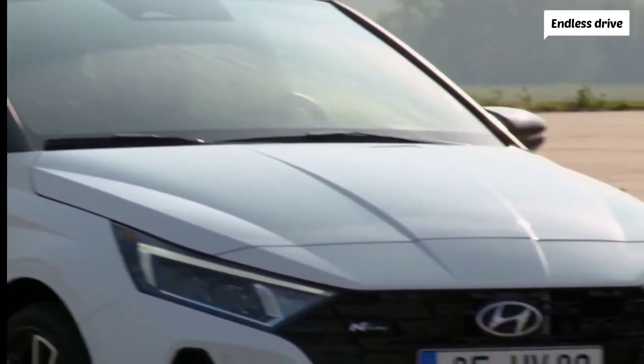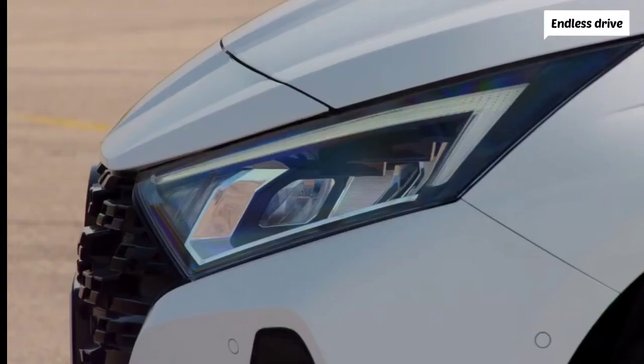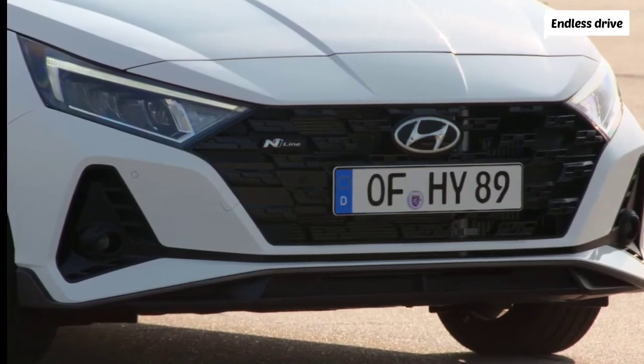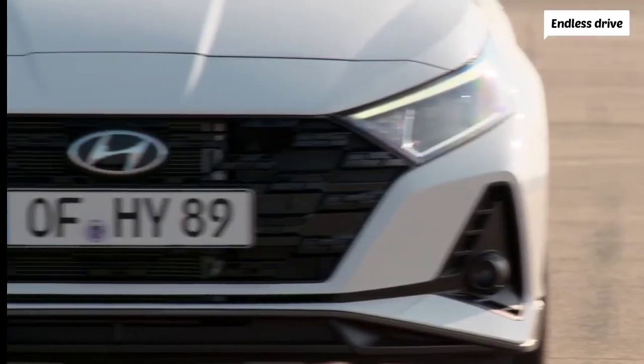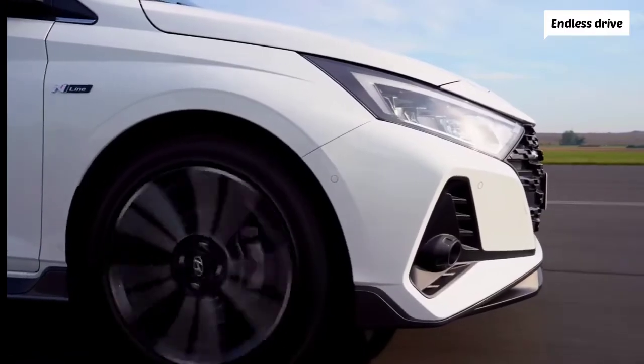The dedicated front bumper is exclusively accented with a grey character line for an even more sporty feeling. It features a stylish black cascading grille equipped with the N Line badge. The grille pattern draws on the style of a checkered flag, further emphasizing the all-new i20 N Line's track-inspired look.